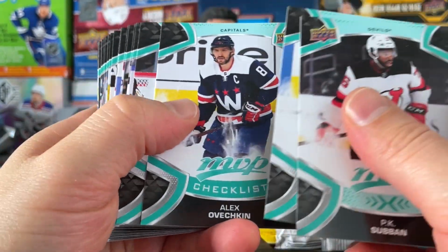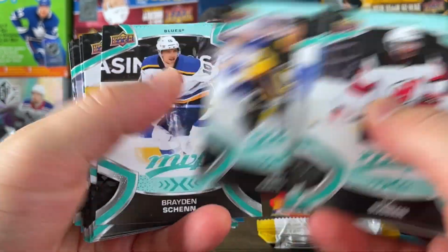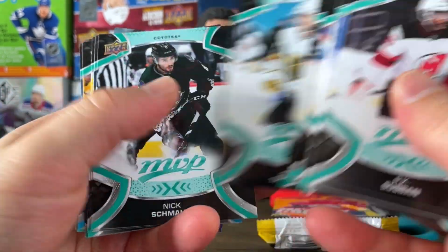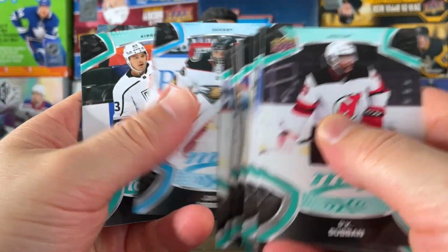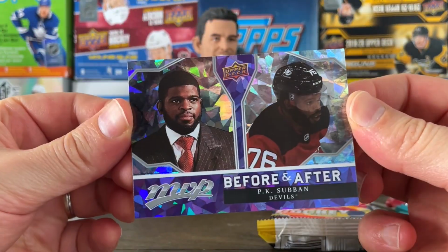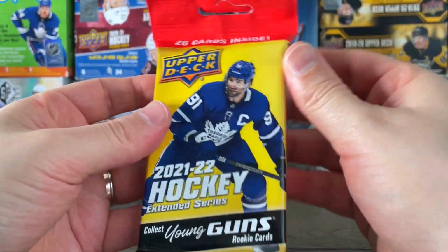Subban, Petrangelo, Ovechkin, Kadri. Just go through these here. See if we can get anything of value. Looks like there's an insert on the back. I guess they're putting all the inserts on the back. Demko. Be interesting to see if he gets traded. Fox Hall. And Blackwood on a silver script. And then, yep, before and after of PK Subban. Now, I think on ESPN as an announcer. Is that right? All right, last pack here.